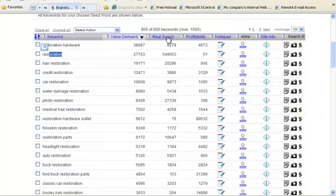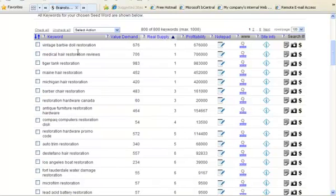If you search by supply, here is a keyword about restoration: 676 searches a day, and there's only one site on the net that is optimized for that term. So if you made a page about this, you would be at least number 2 tomorrow, in theory.